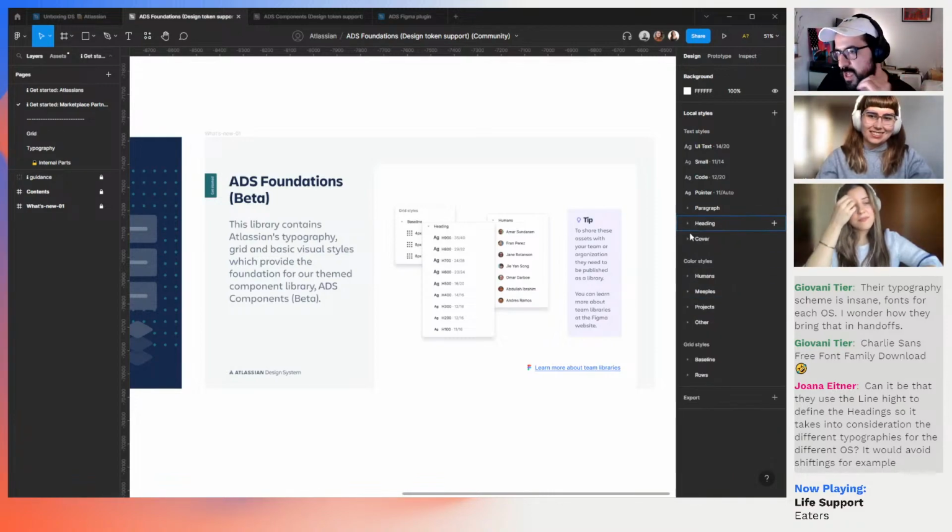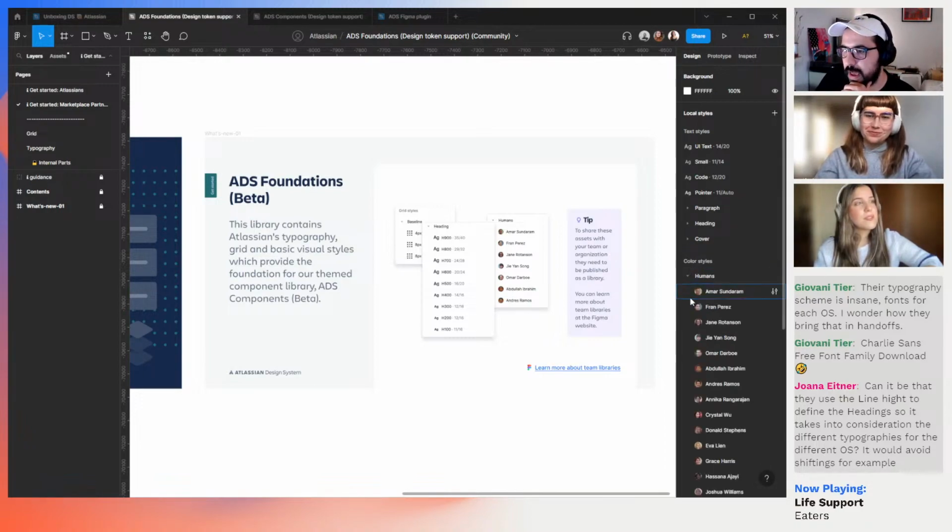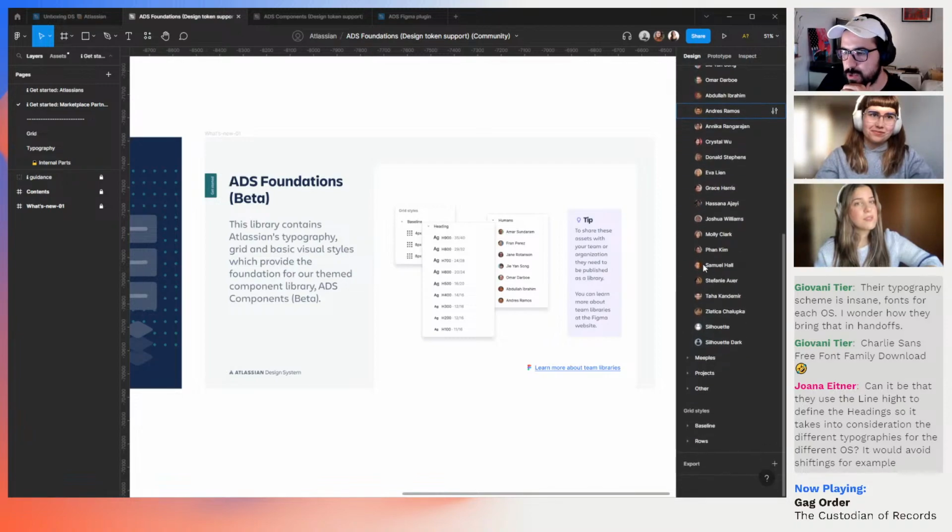It's just making sure that you kind of balance things out, I guess. But then they have avatars as color styles, which is funny.